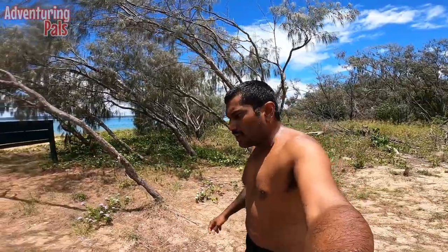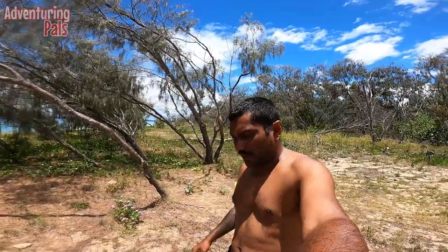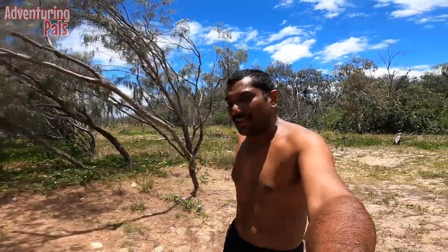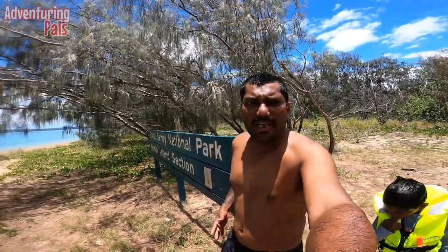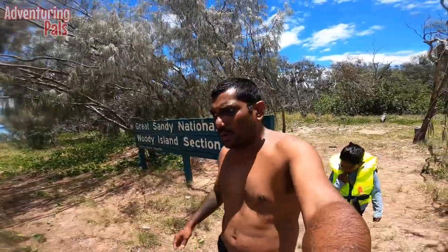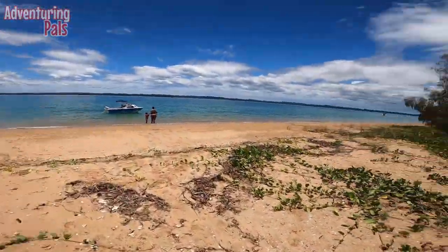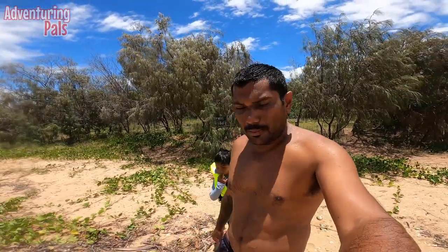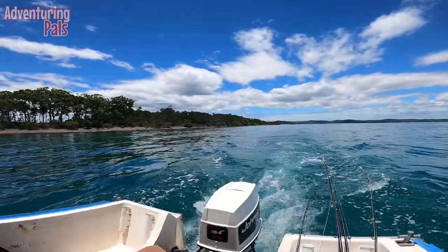No fresh water. There's nothing on the island, hey. There's no water, there's no toilets, anything like that. So it's completely self-sufficient. Oh, lots of prickles. Completely self-sufficient camping required. So we'll work our way up to that one day, I reckon. There's pretty good fishing off the beach here too at times, especially in the winter when the bream are on.